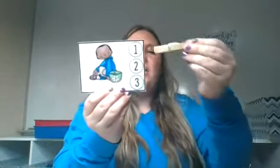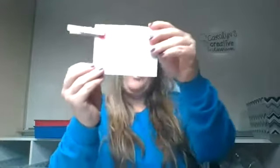So I just took one of those cheap stickers, it's only $1 for like 300 stickers, and you just put it on the back, and they can use clips. So I clap out find, I clip it, and then on the back I can see if I got it right.